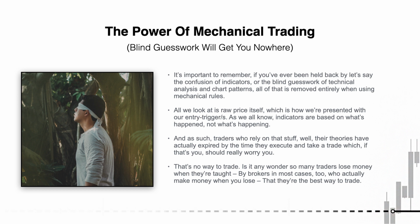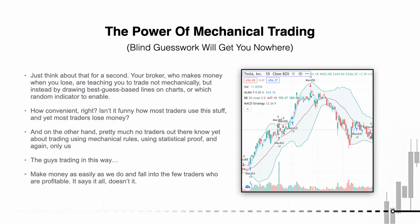Is it any wonder that so many traders lose money when they're taught by brokers, in many cases too, who actually make money when you lose, that the best way to trade is using analysis, indicators, best guesses, and so on? Just think about that for a second. Your broker, who makes money when you lose, is teaching you to trade not mechanically, but instead by drawing best guess based lines on charts, or which random indicator to enable. It's very convenient, isn't it? Isn't it funny how most traders use this stuff and yet most traders lose money, don't they?